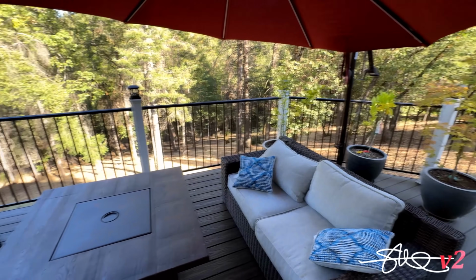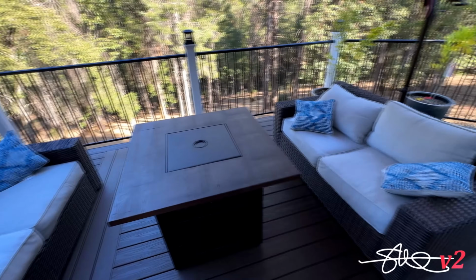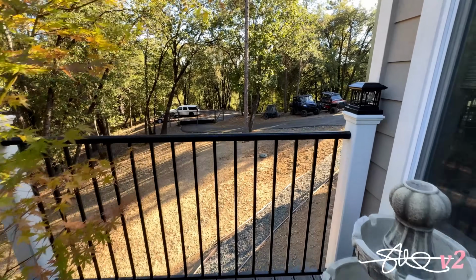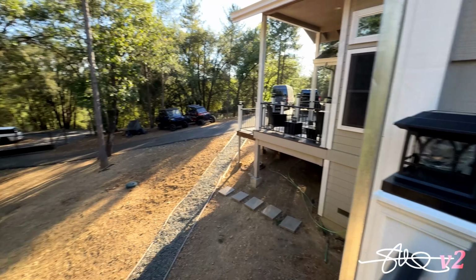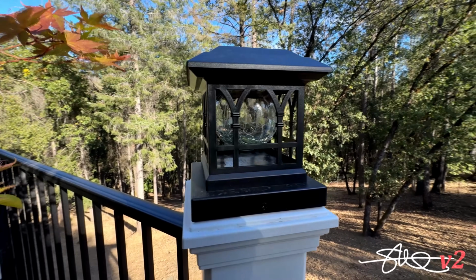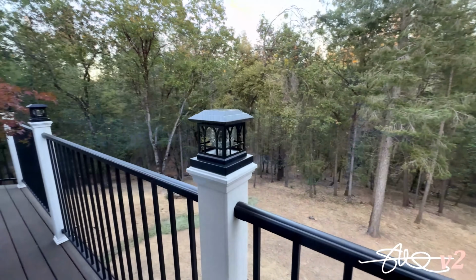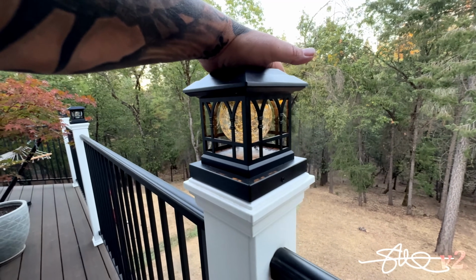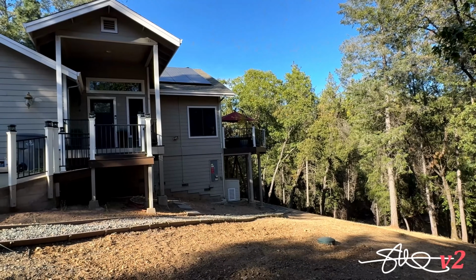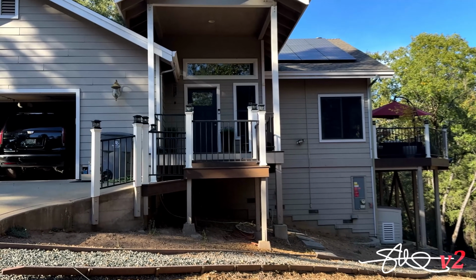So it's been about a month since this has been completed. And I just wanted to report back and let everybody know we love it. It's awesome. It's such a relief. It's so strong and nice and clean and perfect. We even went and bought some of these little lights right here for the top. Some solar powered LED lights. They look real nice at night. Another reason we went with the 4x4s with the white post sleeves is to match our original front porch, which it does.